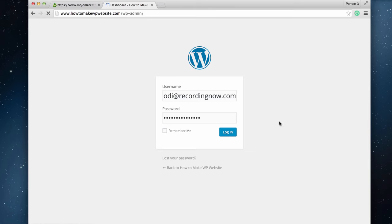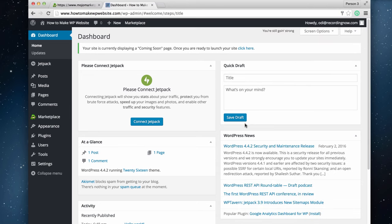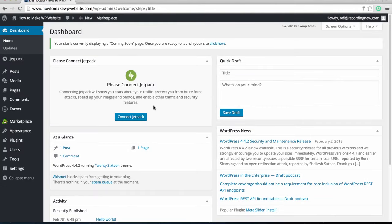Once you successfully log in, you'll be taken to the WordPress dashboard. Welcome to WordPress. So the first thing you'll see each time after logging into WordPress is the dashboard. This page just summarizes your website and also includes latest updates and news from WordPress.